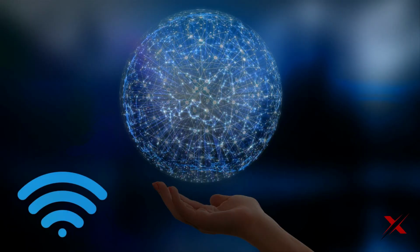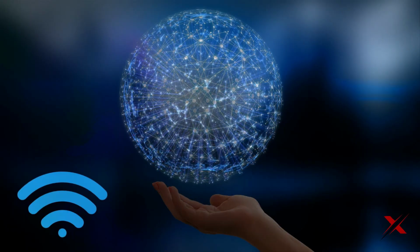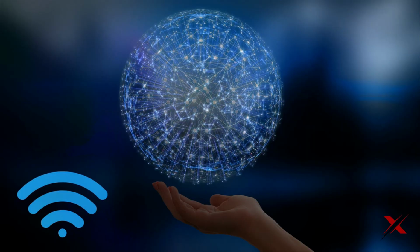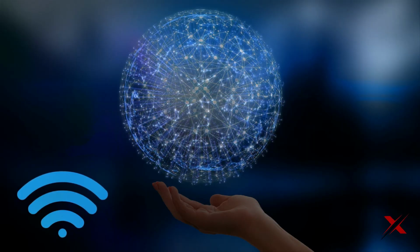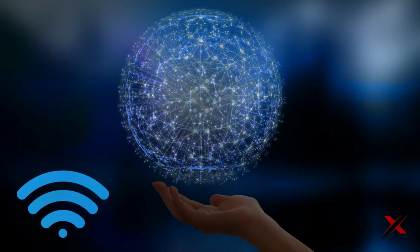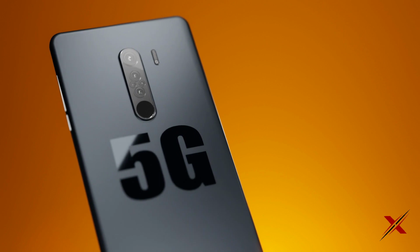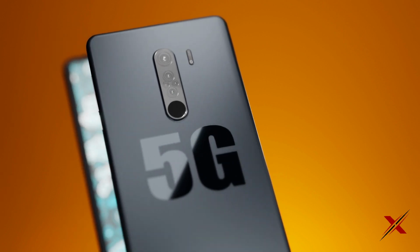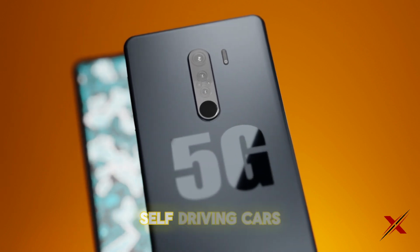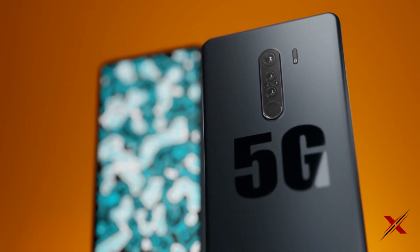While 5G offers incredible speeds, it's not a replacement for Wi-Fi. Wi-Fi is still more cost-effective for home and office use, while 5G excels in mobile and outdoor environments. 5G isn't just about speed. It's the foundation for next-gen technologies like self-driving cars, augmented reality, and smart factories.